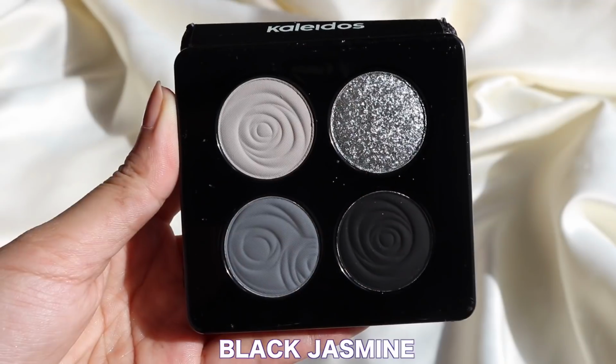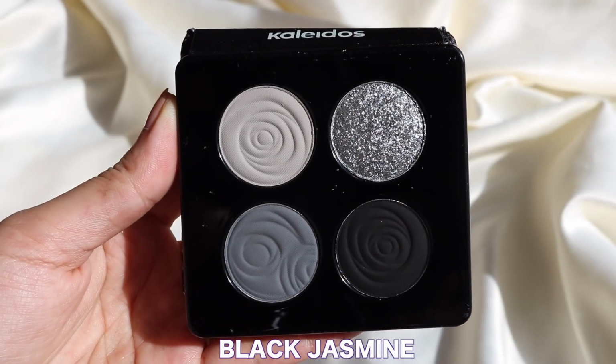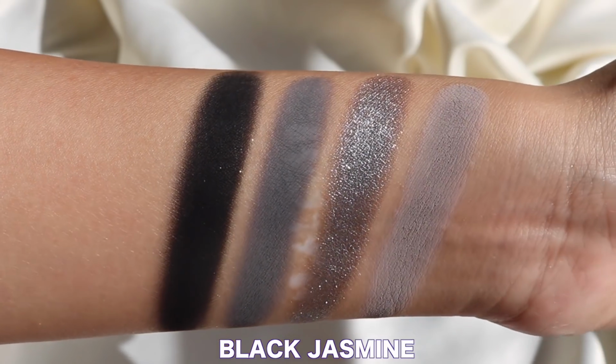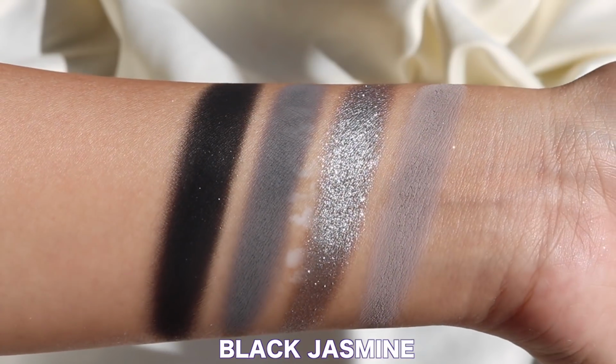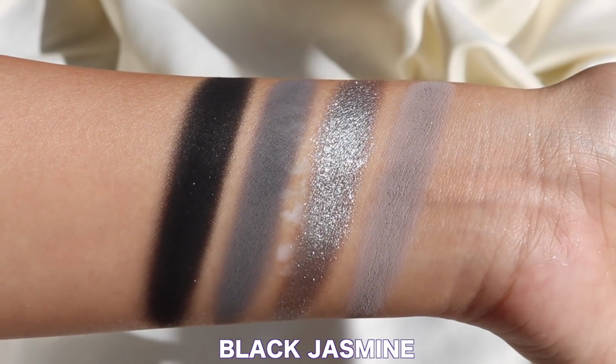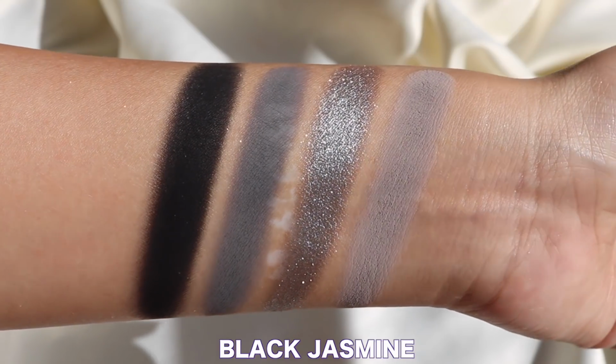So I'll talk about this palette here first because it's what I'm wearing on my eyes right now. It's called Black Jasmine, and these eyeshadows blend out like a dream. If you guys are not familiar with Kaleidos' eyeshadow formula, the mattes are very buttery, very silky. They literally blend out themselves. It's one of my favorite formulas, and their metallics are super sparkly. So in this quad, in both quads, you will get 3 mattes and 1 metallic, and I've said this in my videos before, but that literally is the perfect ratio for a quad.